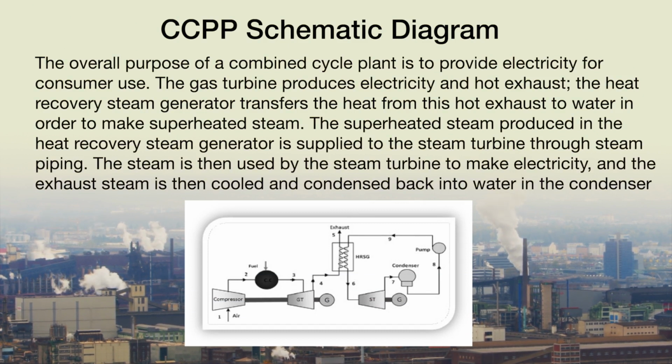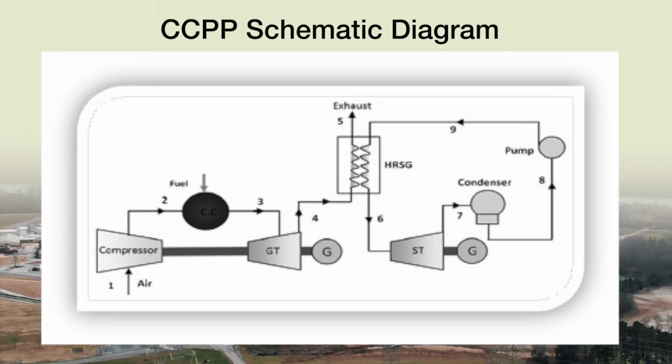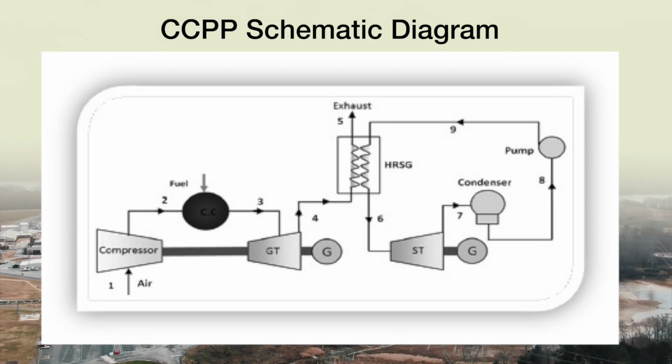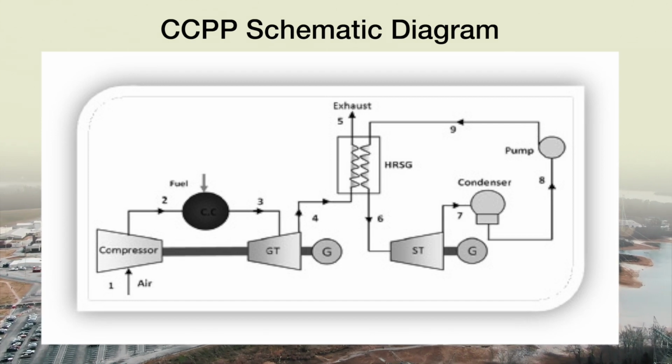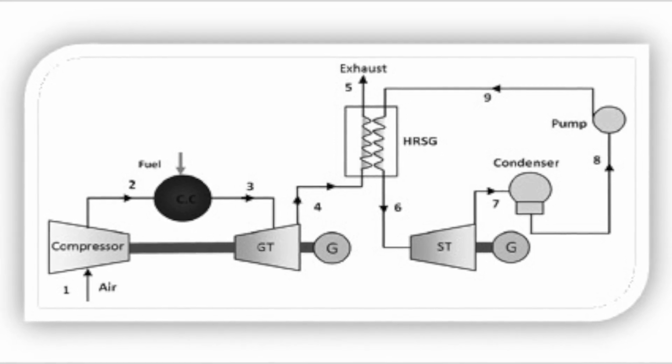So, the overall purpose of a combined cycle power plant is to provide electricity for consumer use. The gas turbine produces the electricity and the hot exhaust. The heat recovery steam generator then transfers the heat from this hot exhaust to water in order to make superheated steam. This superheated steam produced in the heat recovery steam generator is then supplied to the steam turbine through the steam piping. This steam is then used by the steam turbine to make the electricity, and the exhaust steam is then cooled and condensed back into water in the condenser. So, this was the whole picture of how the combined cycle power plant works.